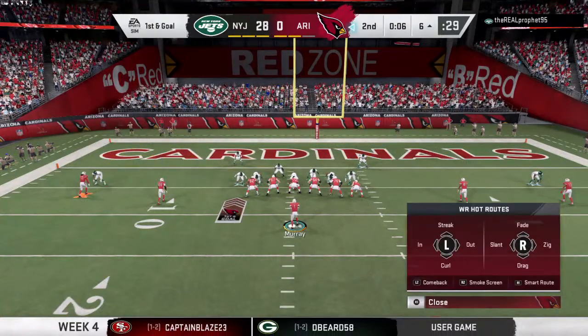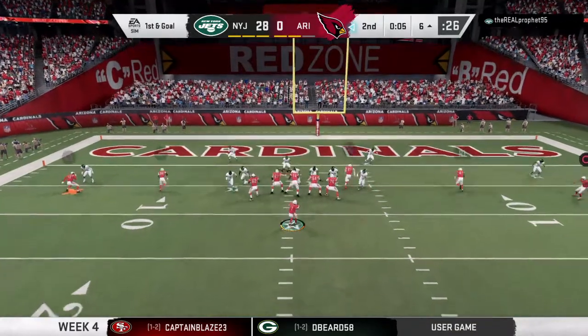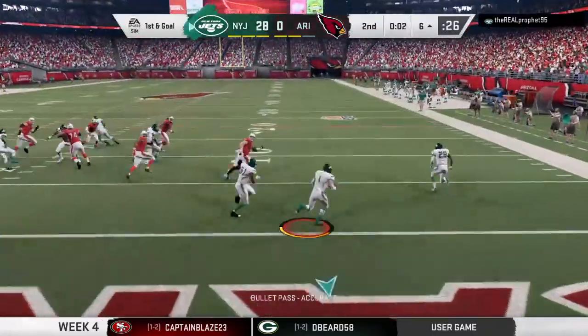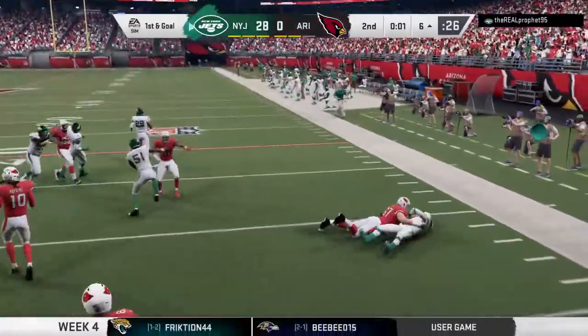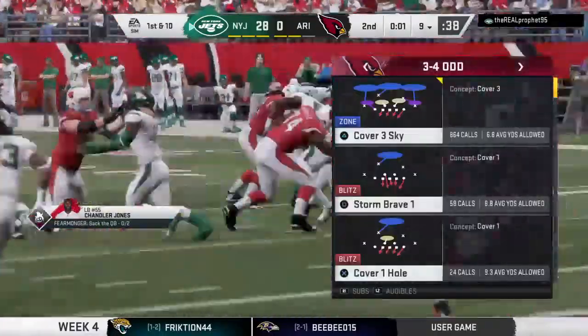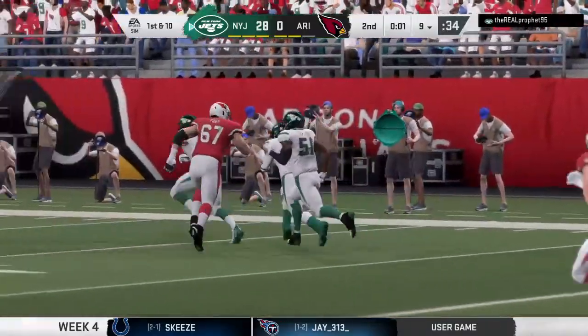Mike 51, Mike 51. Danny, run it. Out of the gun, here's Murray. And this is going to be intercepted. Good positioning, and it's picked off. And his guys have got it back at the closing stages of the first half. He was looking for Paul Richardson there.